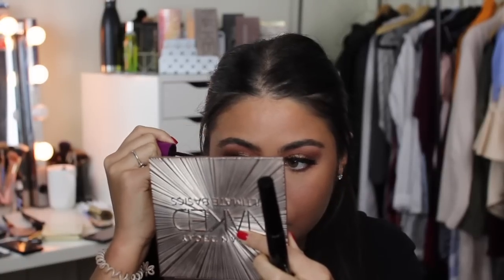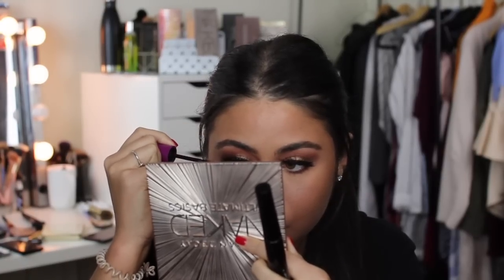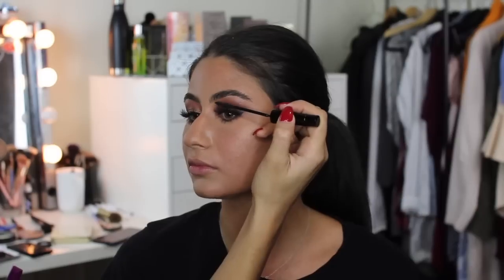And next I got Daisy to put mascara on her bottom lashes, as well as I applied a little bit of mascara just to blend her real eyelashes and the fake lashes in.